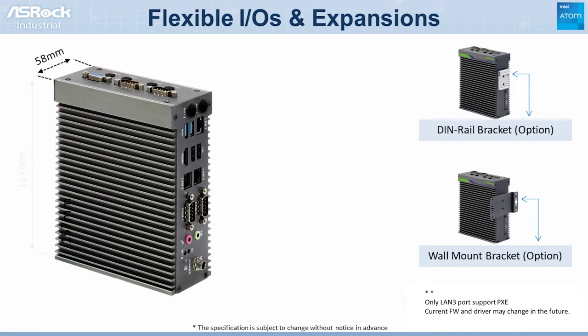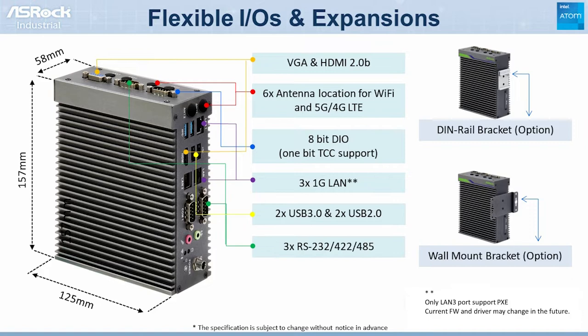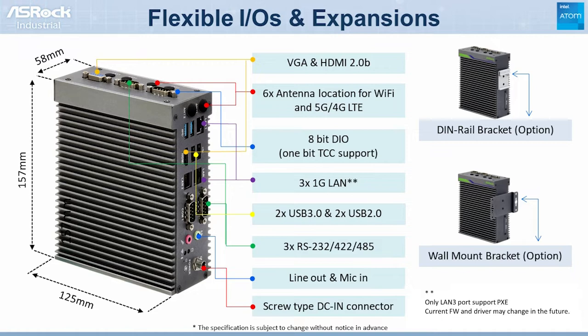Compact in size, IEP-5000G is merely about 1.1 liter. The pound-sized controller is equipped with multiple I/O and expansions for various IoT segments, such as industrial and smart city. We have three major SKUs to fulfill different vertical demands and requirements. Here is a basic SKU I/O placement example. IEP-5000G is a true thin rail style, and we can provide a wall mount option as well.